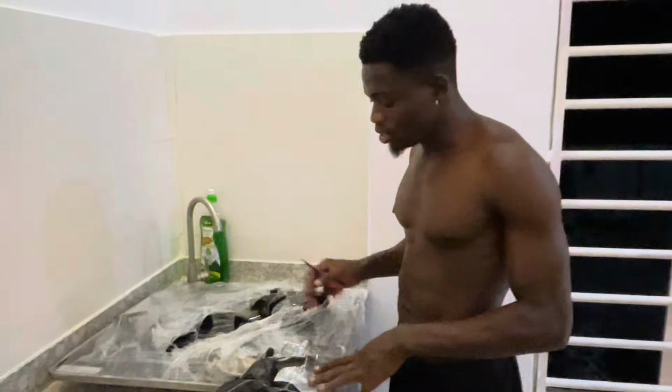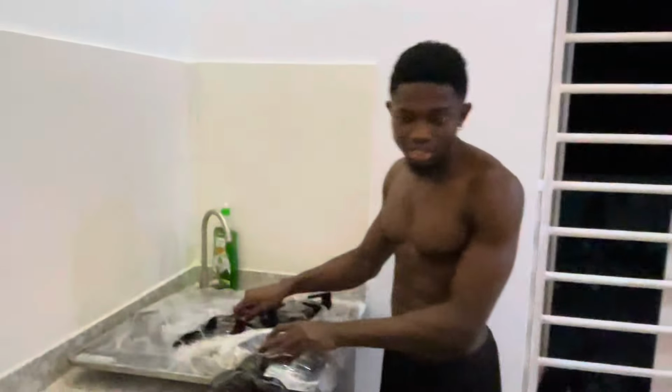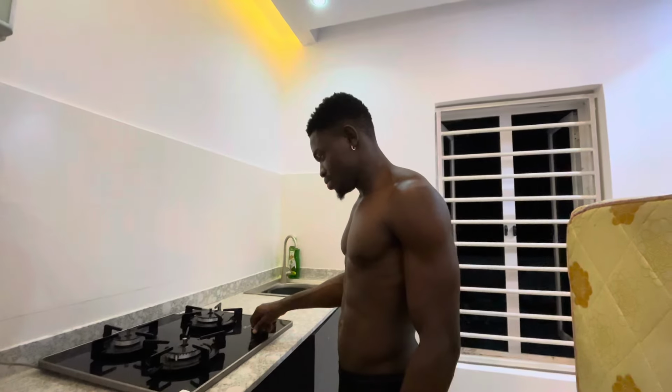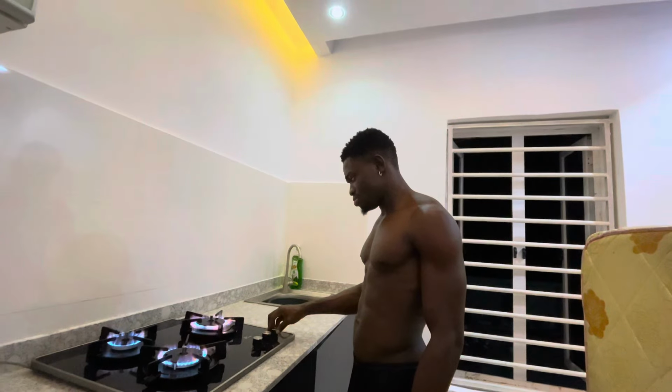Alright guys, so we got a new cooker. This is the one we are using from the other side. So we decided to change it. We don't know yet if this one is going to fit here, but let's just try it. Okay, I've seen it. Alright guys, so we also got the toaster.